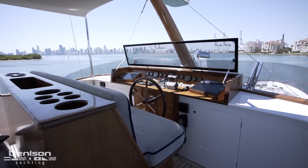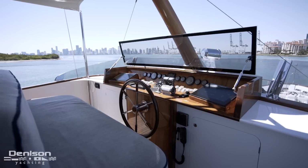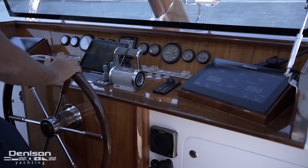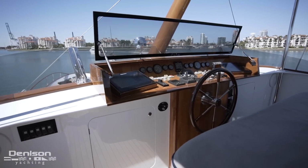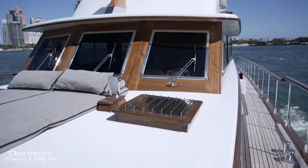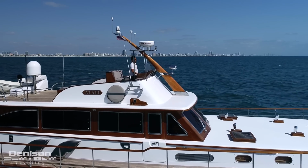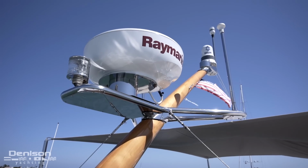This upper station is finished in a mahogany with teak dash, neatly arranged with G Series Raymarine electronics, featuring 12-inch touchscreens, a Furuno autopilot, Humphree zero-speed stabilization controls, a VHF radio. This area is also equipped with a super helpful bow and stern thruster. One of the strongest design features is this mahogany radar arch with a spotlight mounted underneath the Raymarine radar. And all the way on top is a FLIR camera.